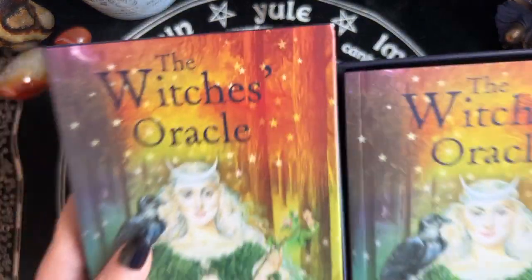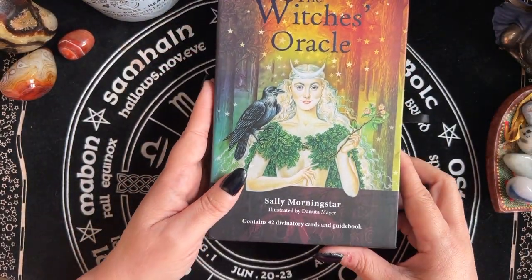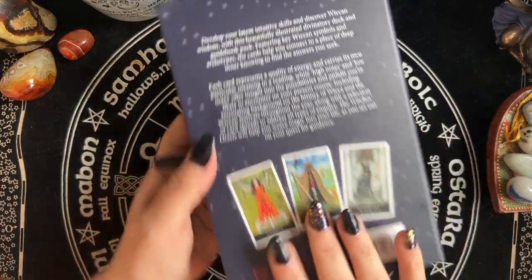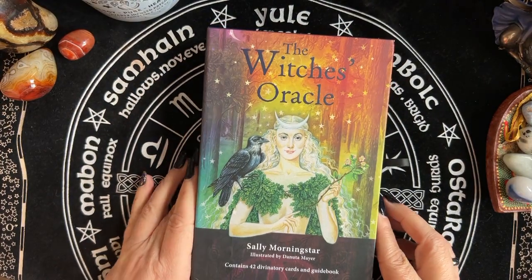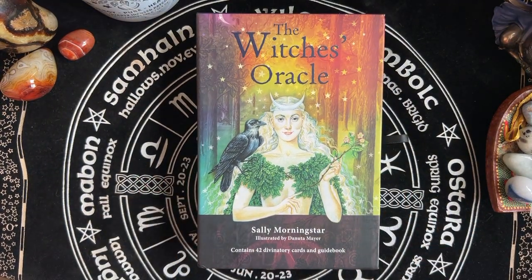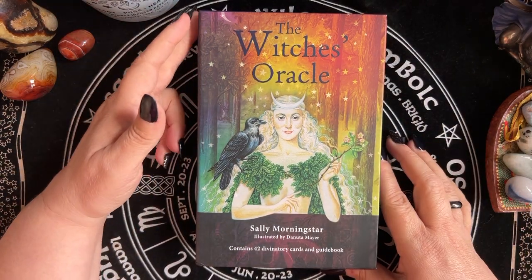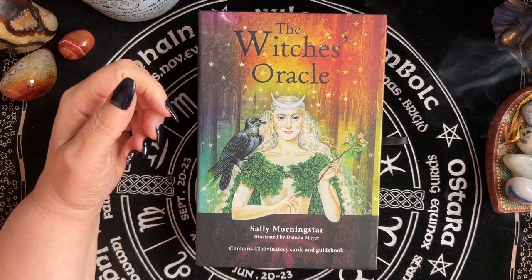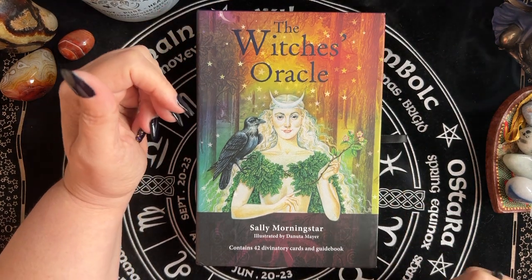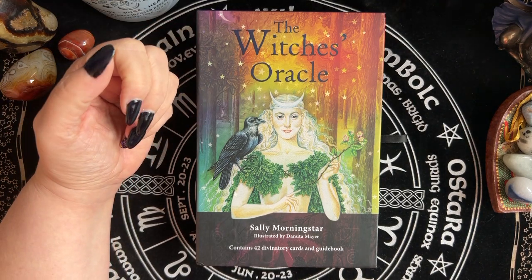Comes in an envelopey type sliding box. Lovely deck, lovely images, and a gorgeous energy about it. Anybody who's into anything like witchcraft might well enjoy this. Anybody who's just getting into it might enjoy this deck. It is a deck that I have used previously. It's just got such a lovely energy about it, and it's a really nice quality deck.